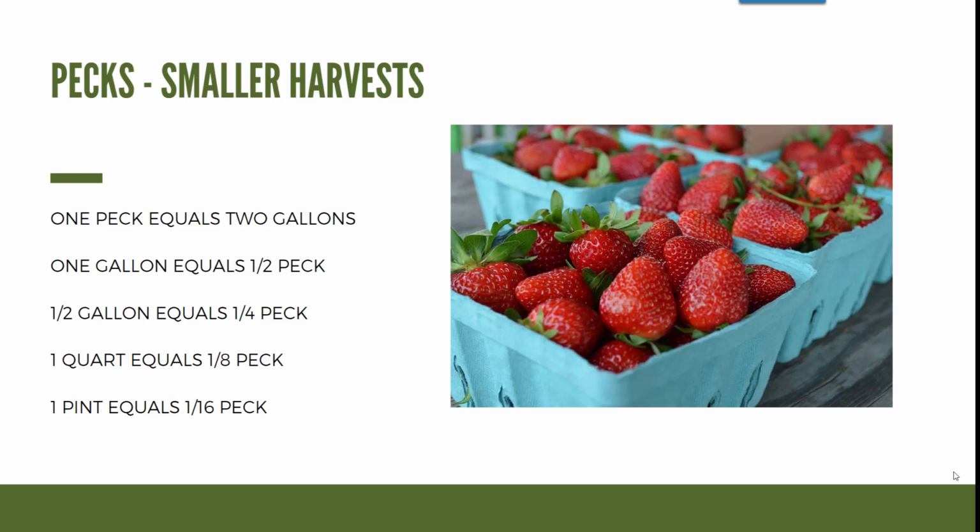Since 1 peck equals 2 gallons, if you have a 1 gallon bucket and that's your go-to harvest bucket for certain things, or you have a basket that's about a gallon, well, that's going to be half of a peck. Half gallon container, if you fill that full, that's a quarter of a peck.